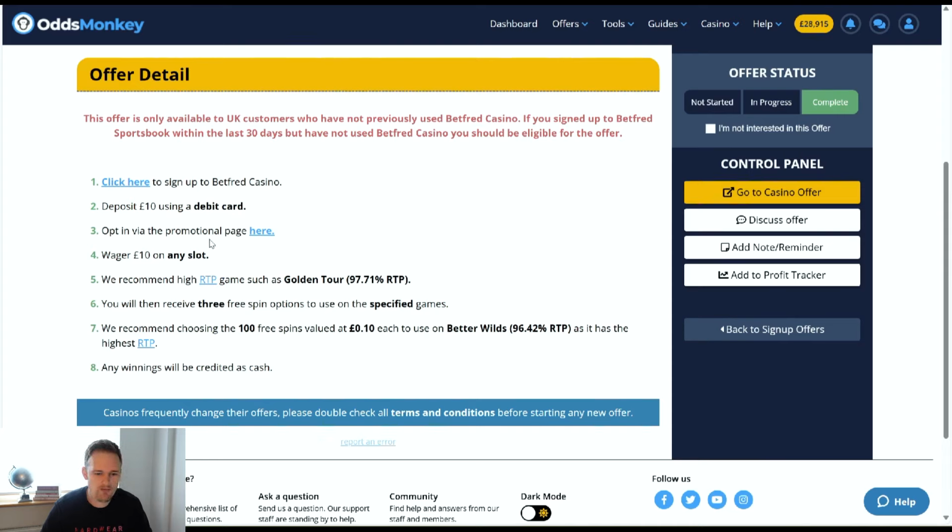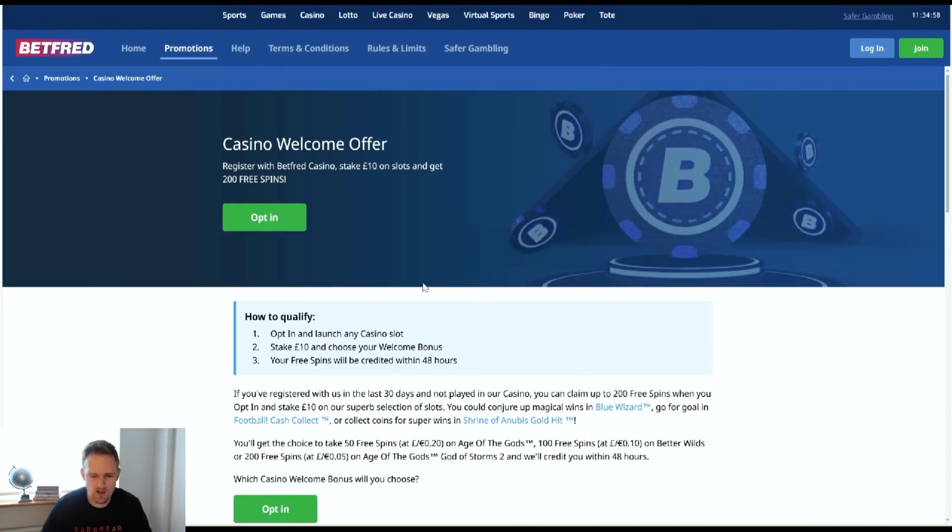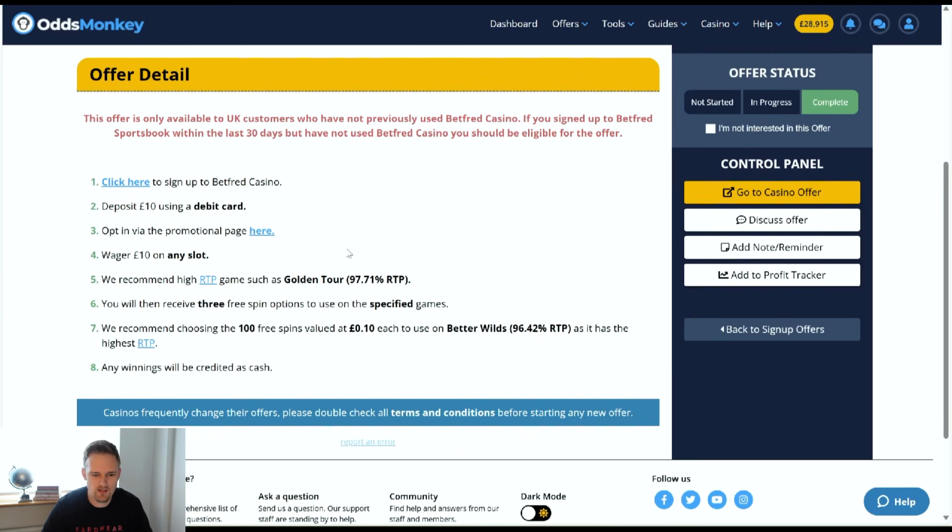Then you're going to opt in via the promotional page, and then you just click that, and that'll take you to this opt-in page. And literally, as it says, just click opt-in. If you don't, you won't get the free spins. So it's super, super important that when you do these, you follow every step, and it's really important that you have these guides. If you try and do all these casino offers without these step-by-step guides, it just makes everything so much more difficult.